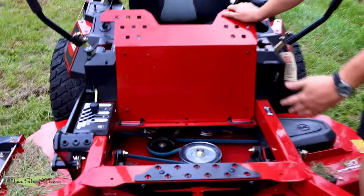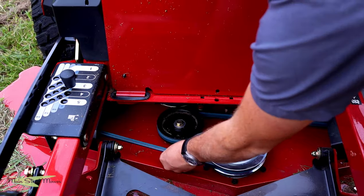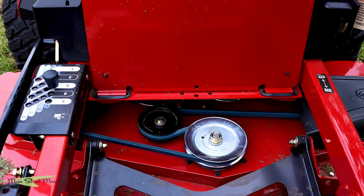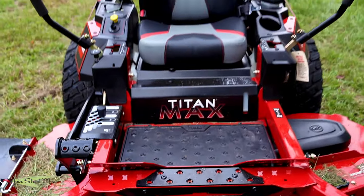That's really nice. They give you a 5/8 belt, a nice thick commercial V-belt. That's a big deal. That's a nice thick commercial belt. That's what you see on all your commercial mowers.